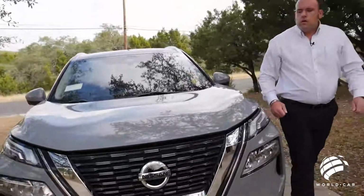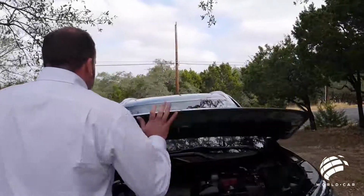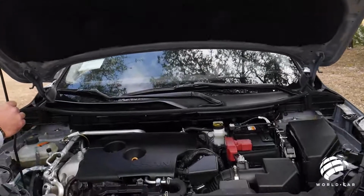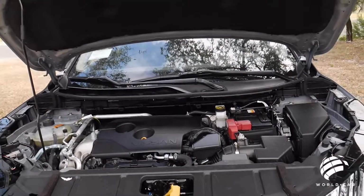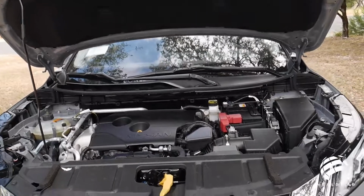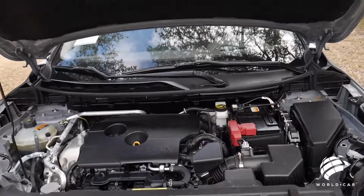So underneath the hood, you're going to see something a little bit familiar, which is the 2.5-liter inline 4-cylinder engine that Nissan's used on a lot of their Rogues and other cars in their Nissan lineup. Now it's got some new special tweaks to it. This engine now produces 181 horsepower and 181 foot-pounds of torque, which is an improvement from previous models.